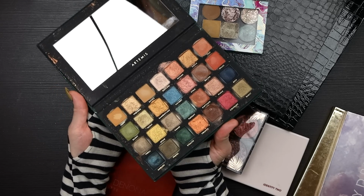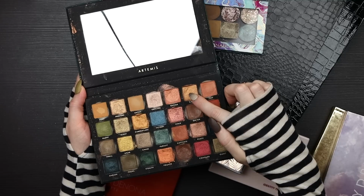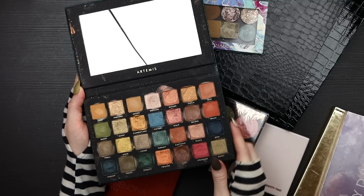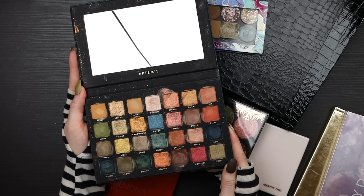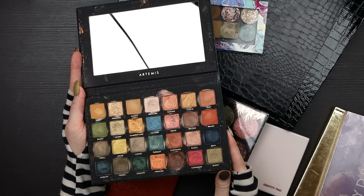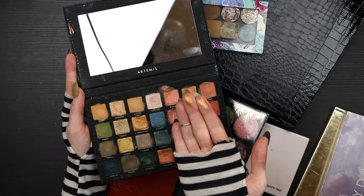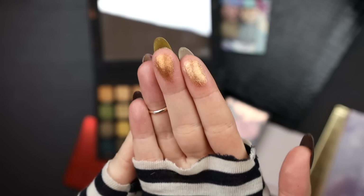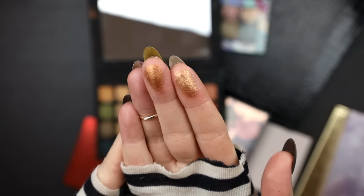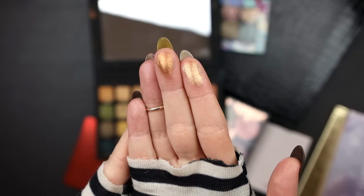But are there any bronzes in the Artemis palette? I think Cat right here, maybe some people would consider a bronze. I feel like it's pretty yellow though. It's like a gold. It's like a slightly coppery gold. I am going to try to be generous with my definition of bronze. I'm going to try to include multiple undertones, but I really feel like these are gold.